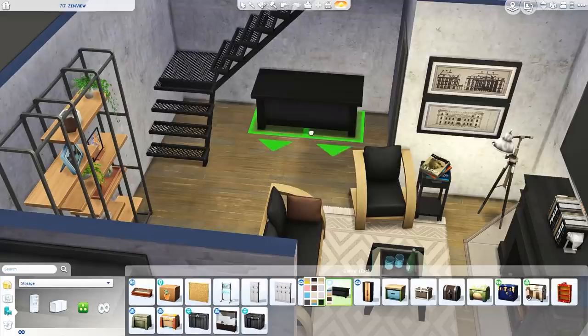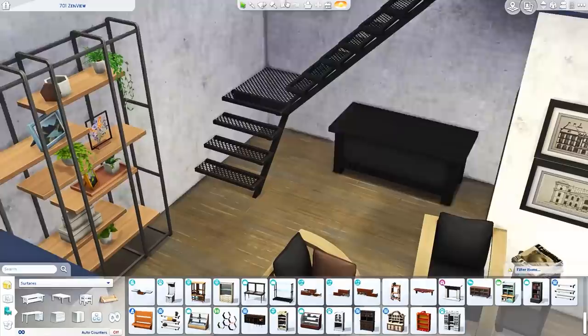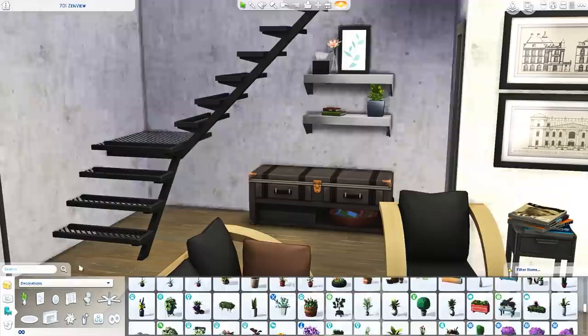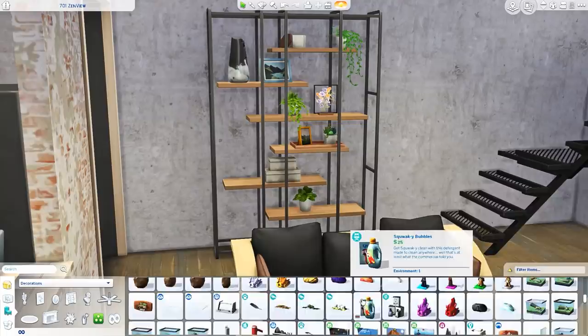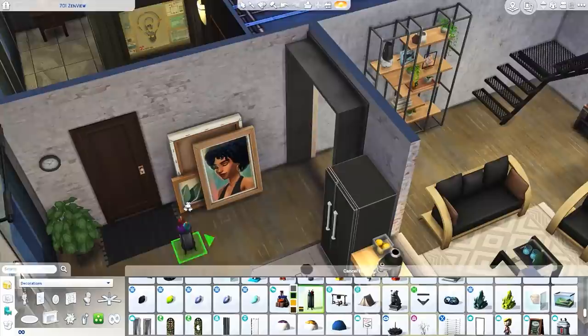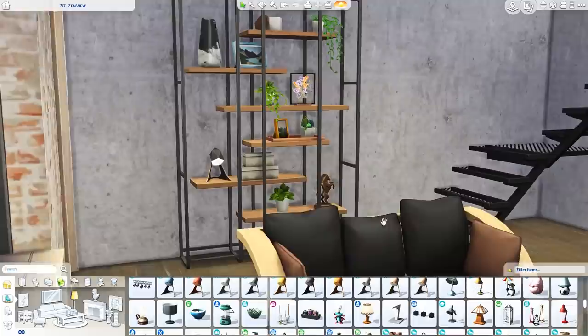And also the items that came with the Eco Lifestyle Pack were perfect for this apartment. Like the shelving units were like the exact style I needed for this apartment. I absolutely love that pack, by the way. It's one of the best expansion packs, in my opinion, at least decor style. I can't say necessarily for gameplay because I don't typically play the game, but I do build a lot and I like the decor items. And yeah, just the overall art style of the pack, I think is really nice. And I've enjoyed it a lot.